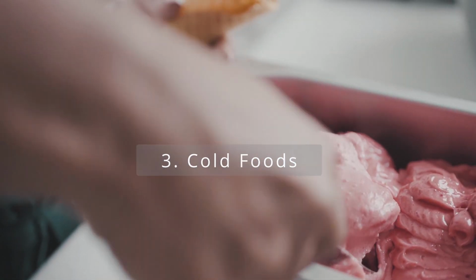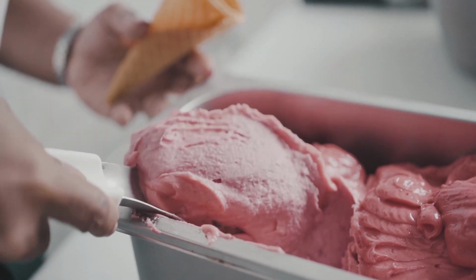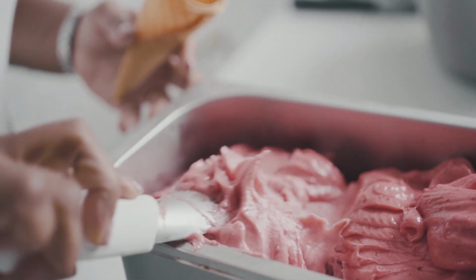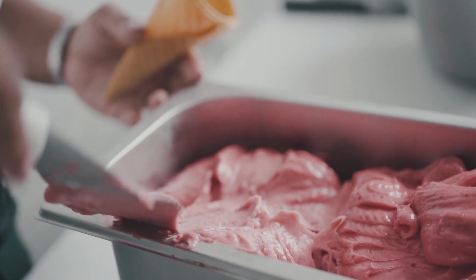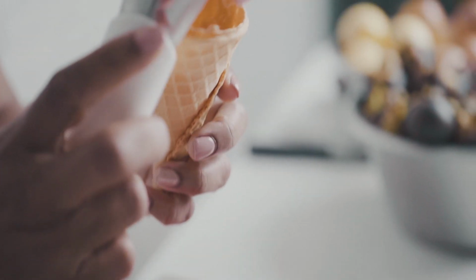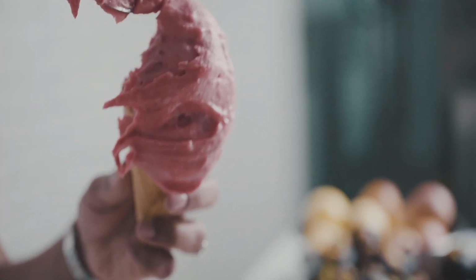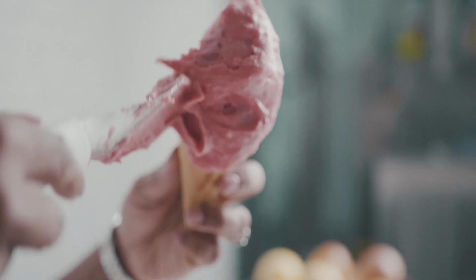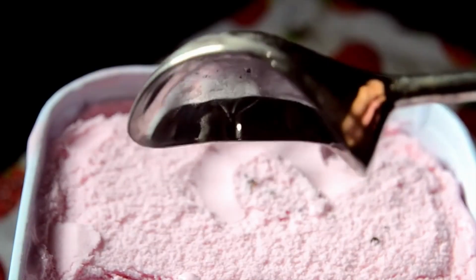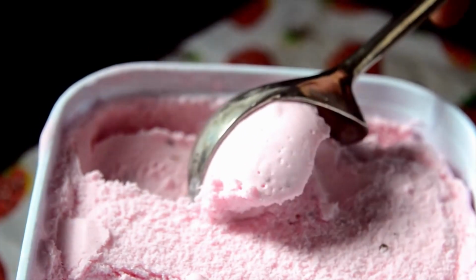Number 3. Cold foods. When you're unwell, cold foods may be more tolerable than warm foods. This is due to the fact that they don't have strong scents, which might create nausea. During pregnancy, aversion to odor is very common. According to one study, 41% of pregnant women have aversions to food odors and are more likely to develop nausea. Jell-O, ice cream, chilled fruits, yogurt, custard, and frozen popsicles are all terrific cold meal options.